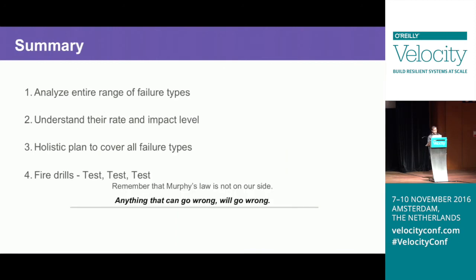So that brings to my concluding slide. What we have discussed so far here is that in order to bring resiliency in a system, we need to analyze all the failure types, the entire range of failure types. We need to understand their rate. We need to understand their impact level. Put all this information together and come out with a holistic plan.